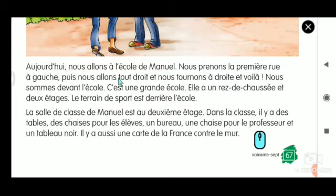Aujourd'hui nous allons à l'école de Manuel. So today we are going to the school of Manuel. Nous prenons la première rue à gauche. So we are taking the first street on the left. Then we are going straight and then we turn to the right and there we go. We are in front of the school. It's a big school. C'est une grande école. Elle a un rez-de-chaussée et deux étages. Le terrain de sport est derrière l'école.